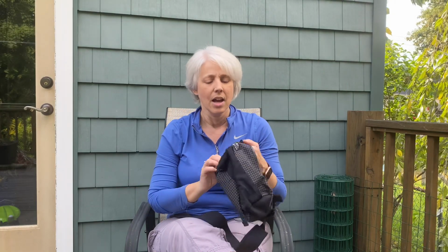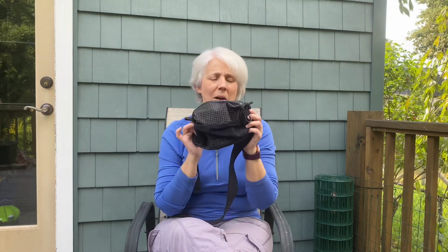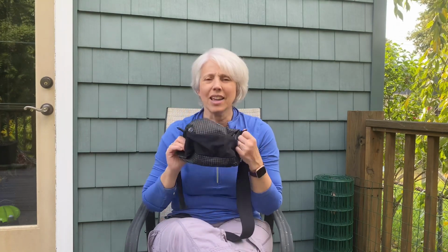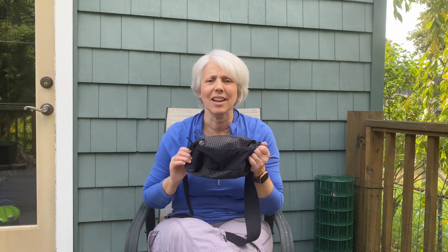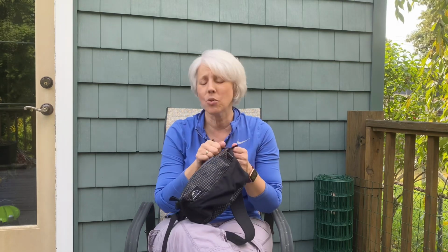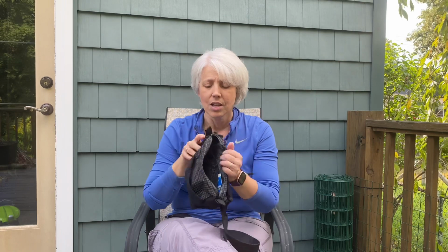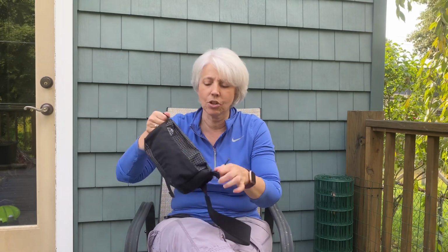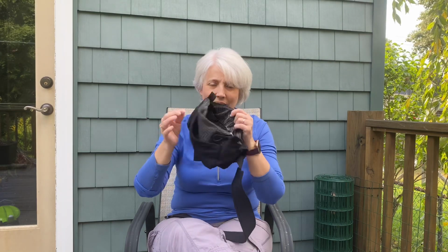Alright, so one of my favorite pieces of gear was my fanny pack. This is by Thrupack. It's the Summit Bum. I loved this. It's waterproof. I kept my vlogging gear in it and anything that I wanted to keep absolutely dry on the many rainy days. Unfortunately, the zipper broke, so it no longer zips.